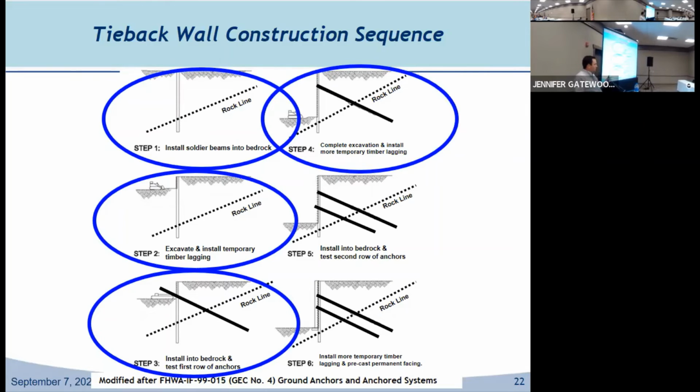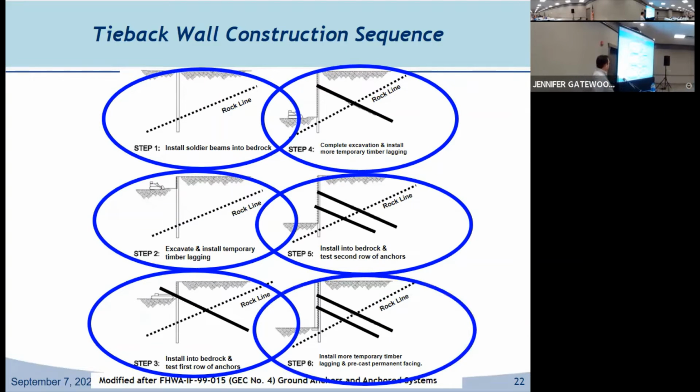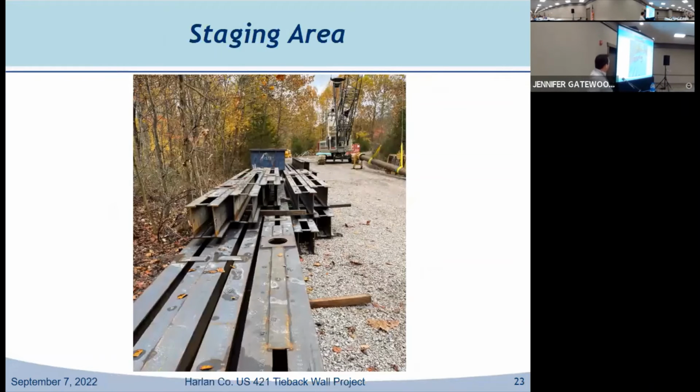Again, in between each soldier pile or each beam, so that you're holding the soil back behind your wall as you're going. You get down to a certain point where your second row of tiebacks is, if you have a second row, which you did in this case, and you install your tiebacks again, complete your excavation, and then you come back and put a permanent facing from the bottom up to complete your wall. So all that with some pictures, maybe it'll make a little more sense.